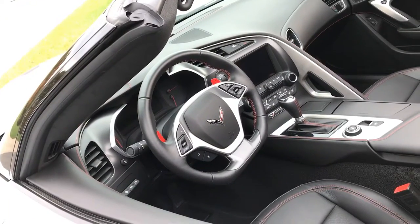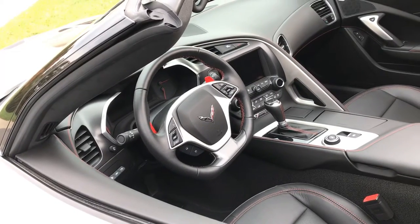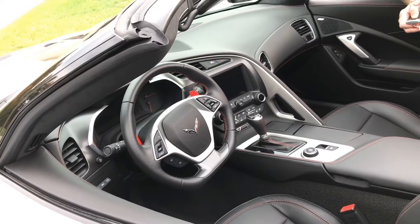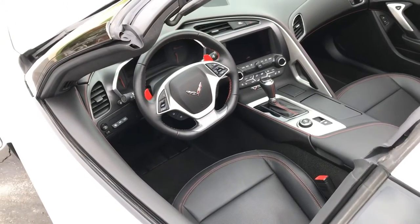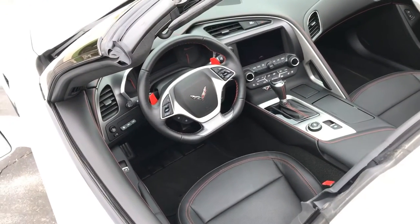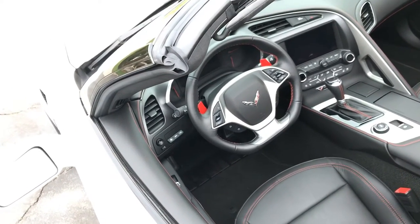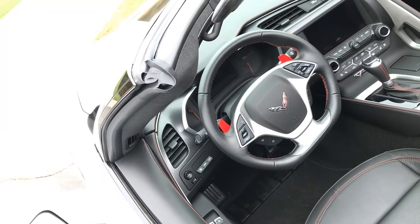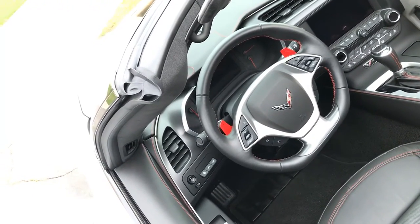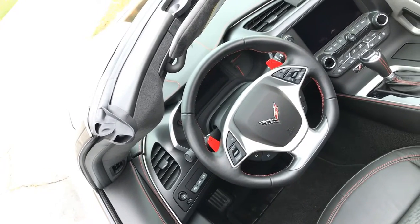Now we're going to talk about a couple of other items. One is bad, and then the last item is ugly. The heated steering wheel is missing in action. You know, this is a 3LT package, and when somebody orders a 3LT, they want their creature features. And last fall I was driving around and it was cold out, and I went and turned the heated steering wheel on and I couldn't find it. Turns out it doesn't exist.